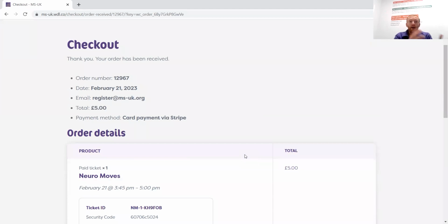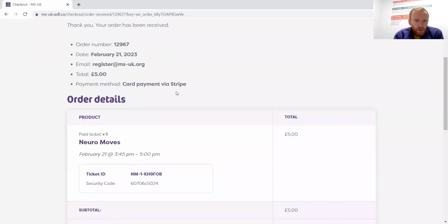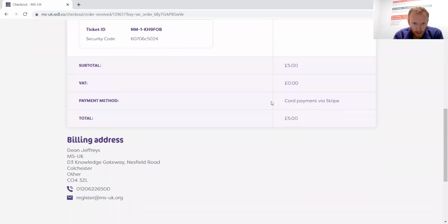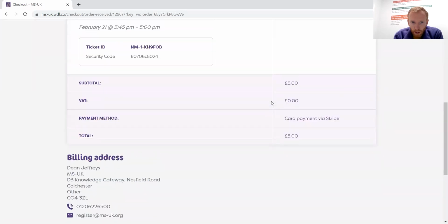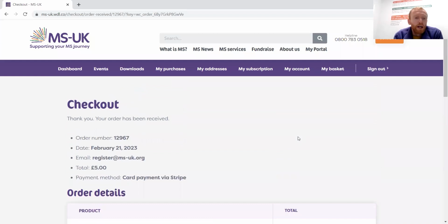Okay, so we're now through to the checkout page, and this is just to confirm the order has been successful. It gives you the information about the session, and my billing address. Obviously that'll have each individual's name on there.